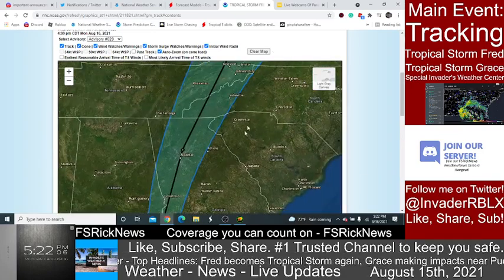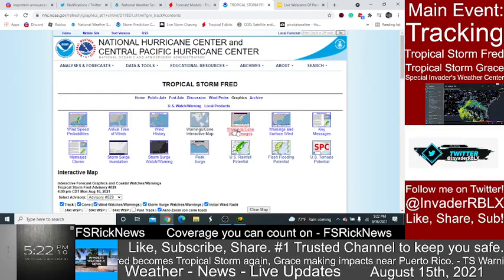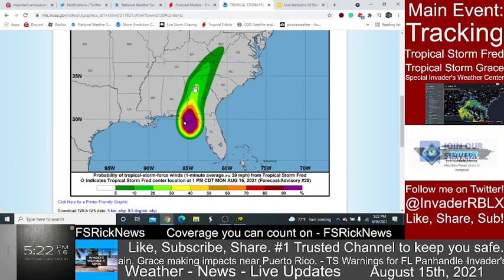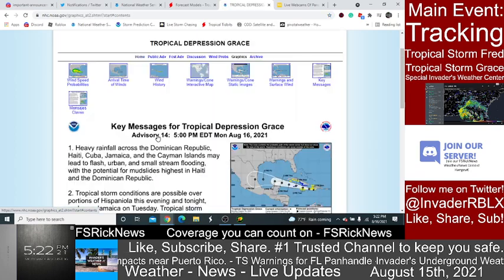So we're gonna be watching that closely at the path, and we're gonna be watching Tropical Storm Grace. So do not worry, we didn't forget about Grace. So yeah, you can see the tropical storm force winds are increasing here. So let's talk about Tropical Depression Grace. I forgot to mention it's a depression.